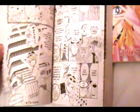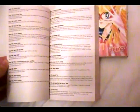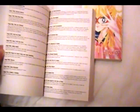This is definitely the comic to have if you are a Sailor Moon fan, too. Because, like I said, there's a lot of spoiler instances, and there's also plenty that explains stuff you see in the next comic for Sailor Moon. Also, we have our translation notes in the back, which are extremely helpful. This is good for if you're learning Japanese, or if you're confused about Japanese culture.